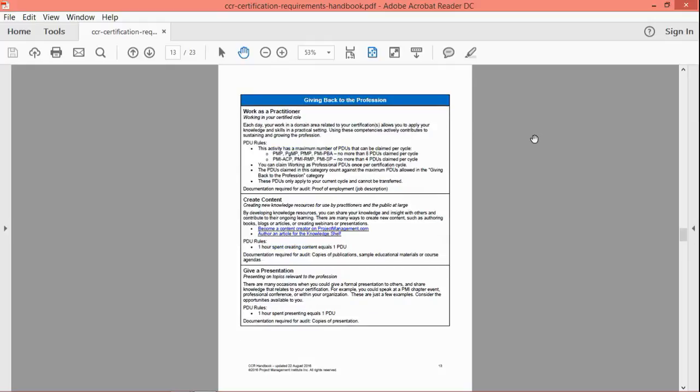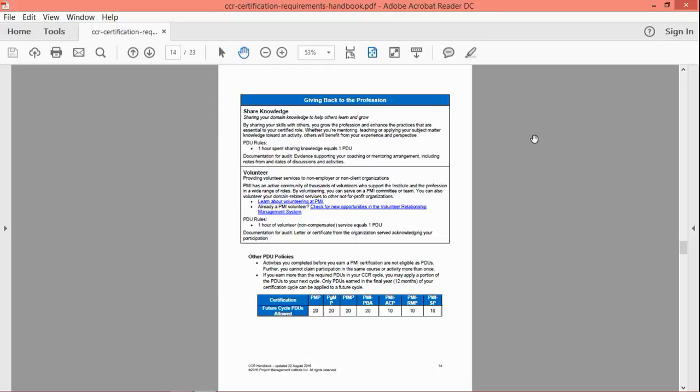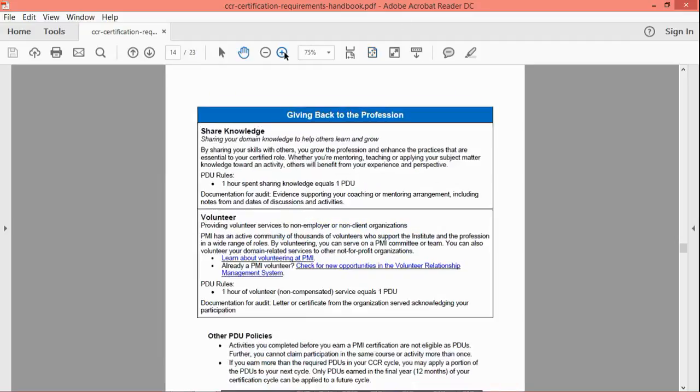The next page is page 13, giving back to the profession. You could work as a practitioner. You could give back by creating content. You could give back by creating a presentation or sharing knowledge or even volunteering. And they make it very clear what needs to be done to document your PDUs if you are involved in giving back. There's some other PDU policies that are talked about on page 14.